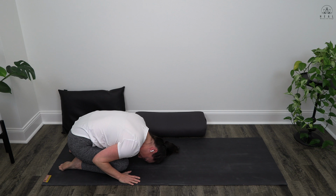Nice deep inhale into the belly. Exhaling out. Slow, deep inhale into the belly. Exhaling out. Slow, deep inhale in. And exhaling out. Now keep your head rotated 45 degrees to the right.